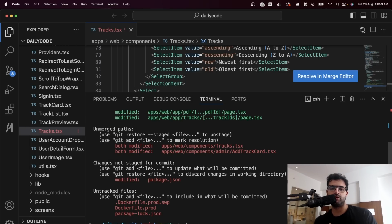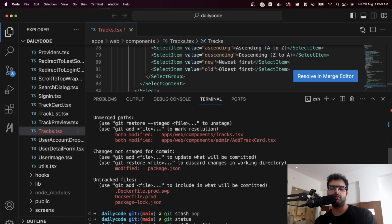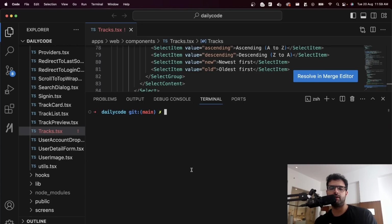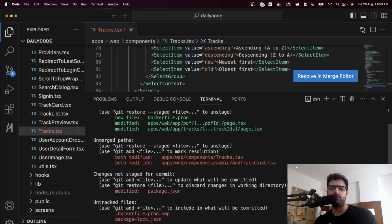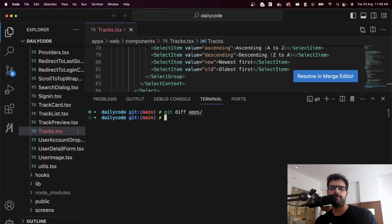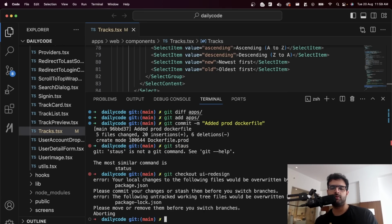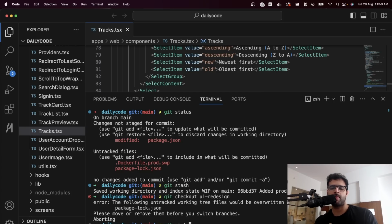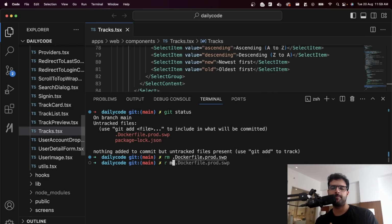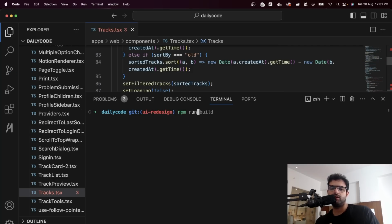I have some changes that I'm... what are these changes? Git add docker file.prod, commit -m added prod docker file. Git status. What are these changes that I had made locally? Let's see. Git add apps. Alright. Git checkout UI-redesign. That looks good.